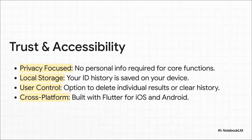Okay, let's talk about trust and privacy, because that's a huge deal these days. And the designers clearly thought about this. It's privacy-focused from the ground up. You don't need to give up personal info to make it work. And here's the kicker. Your history is saved locally, on your device, not on some random server. You are in total control. You can delete one result or wipe the whole history. It's all about getting the knowledge you need without giving up your data.